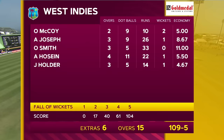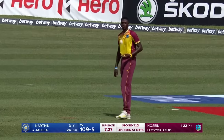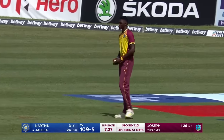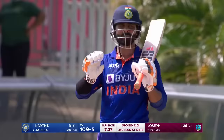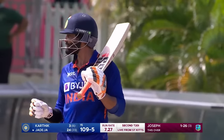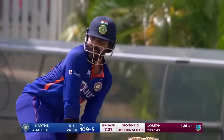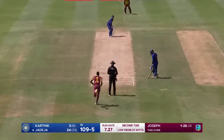Akil Hussain following up on that 1-14 in game one, 1-22 in game two. And really putting the stranglehold on India. In the period post the power play, India have scored only 53 runs in 9 overs and they've lost 2 wickets. So commendations to the West Indian bowlers and what they've been able to do since that early onslaught. Alzari Joseph.